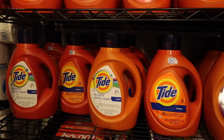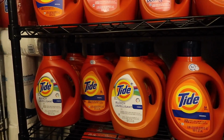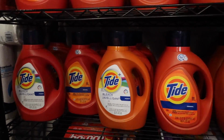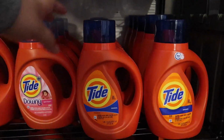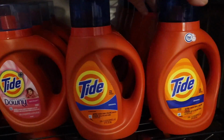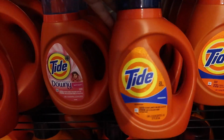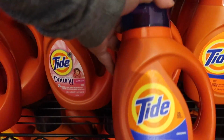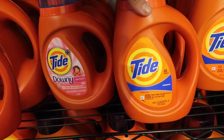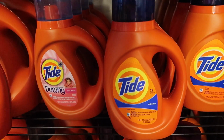Now I did mention the Tide already. That one's the big one. I would sell that one for the cheapest $8, but definitely at $10 for that one. Now these are the little ones. So there's a difference between the little ones. There's the 25 one and then there's the 32 load. So this 25 one, I'm sorry, it's a 25 load. I would probably try to sell for $3, maybe $3.50. I don't think I could sell, maybe $4.